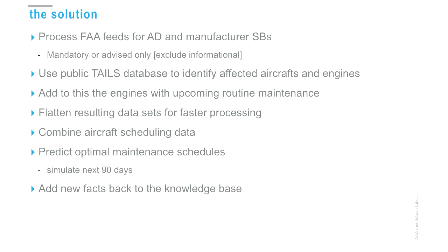So in the first phase of the solution, what we tried to do was bring in data from public repositories. For example, the FAA feeds for ADs and manufacturer service bulletins, and that's an automatic read from the FAA site, so it is instantaneously available. You can map the crafts which are in operation in your network and find out which service bulletins and airworthiness directives apply. You can map that to the public tail information, so you can draw the complete timeline of an aircraft engine in its flying time, its taxi time, its idle time, its shutdown time. So we did that. We had a huge data set to deal with.